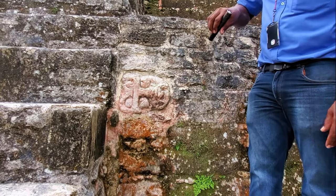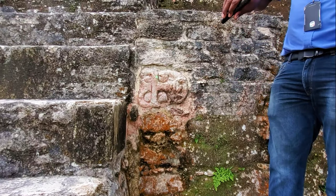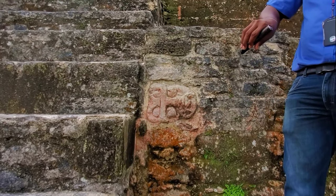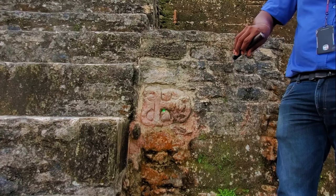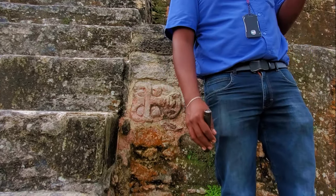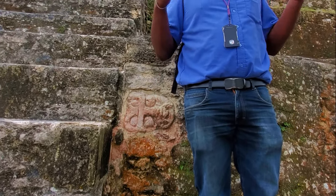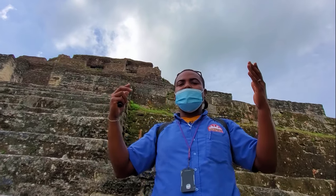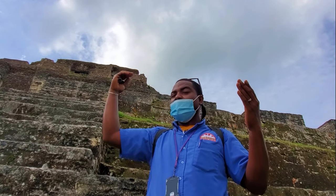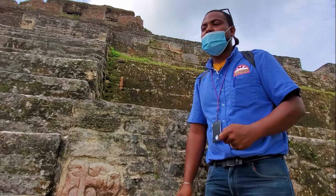See? Wow. So this here is the image of Kinich Ahau, the sun god. And if you notice, his head is flattened in, the nose, and then the eyes are closer to the nose. So he's like sideways. The sun rises in the east, sets in the west. So right here, he's welcoming the sun. See the sun rising right here? See that? So Kinich Ahau is one of the main gods here at Xunantunich.